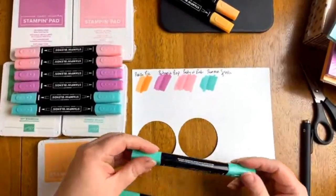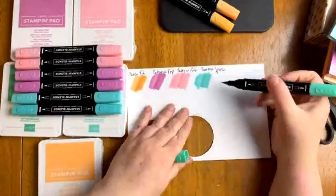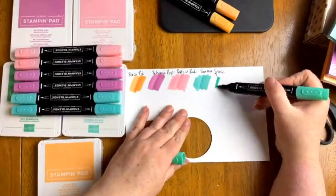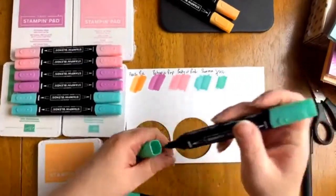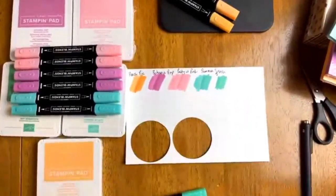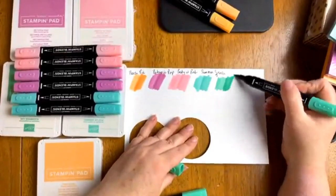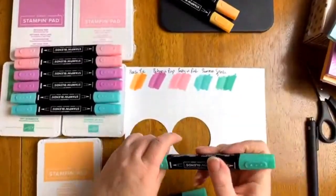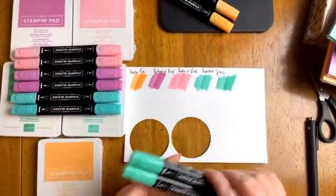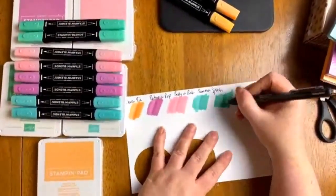Here is Shy Shamrock, which is such a cute name. We had family who just went to Ireland. It was so beautiful. All of their pictures were so beautiful. And they brought us back chocolate from Ireland, which was cool. And it had Guinness in it.